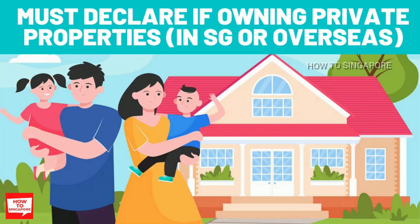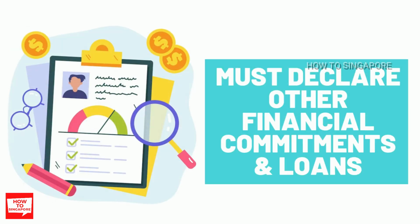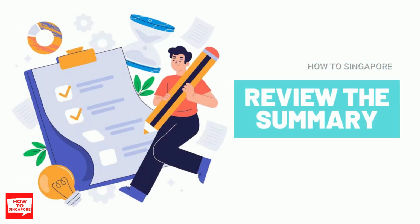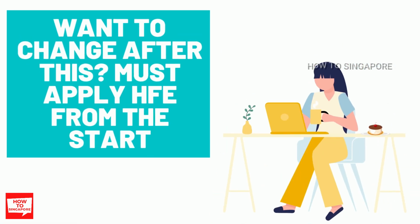Next, you will need to indicate whether you intend to take up a housing loan for a flat purchase. If you do, you will also need to declare any monthly financial commitments such as installment plans, bills, insurance premiums, and other loan payments. On the last screen, the system will give you an opportunity to review the summary of information that you have provided. Note that if you want to make any changes after this, you will need to start a completely new preliminary HFE check to ensure the information is accurate.